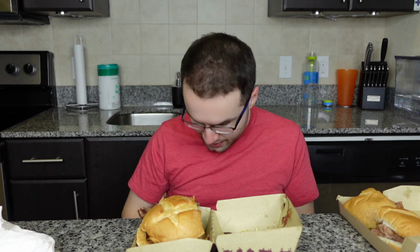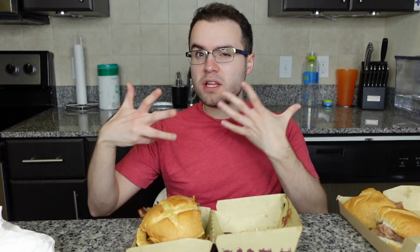Now, the flavor. It's a little too smoky, and the smokiness tastes a bit artificial, kind of like liquid smoke. I don't know if they use that, but it just kind of tastes like that. It's a bit too strong. And everything on this is a bit too salty, from the meat to the barbecue sauce to the cheese to the onions. All of it is a bit too salty. But other than the overly smokiness and the saltiness, it tastes really good.